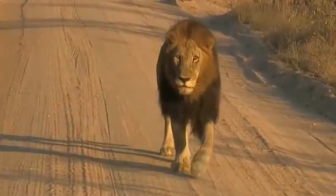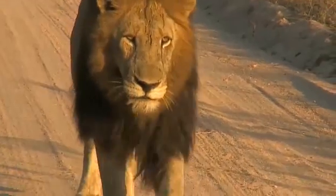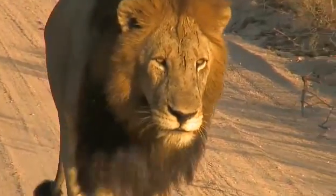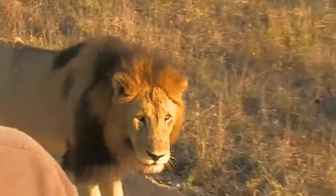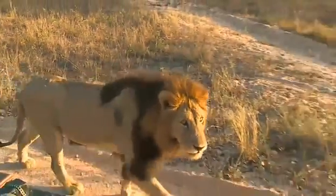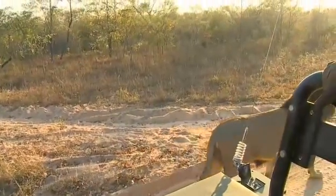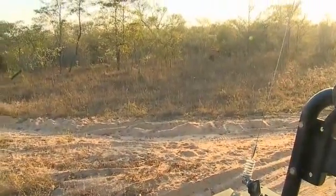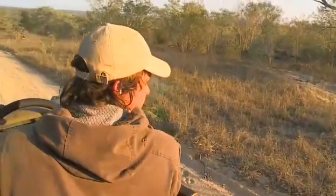We're just going to keep quite still now. He might walk very, very close to the vehicle. And if we look at him carefully now, you can see he's definitely a nice, large adult male. Yeah, he goes in the way. He missed it. So I'm just going to move again.